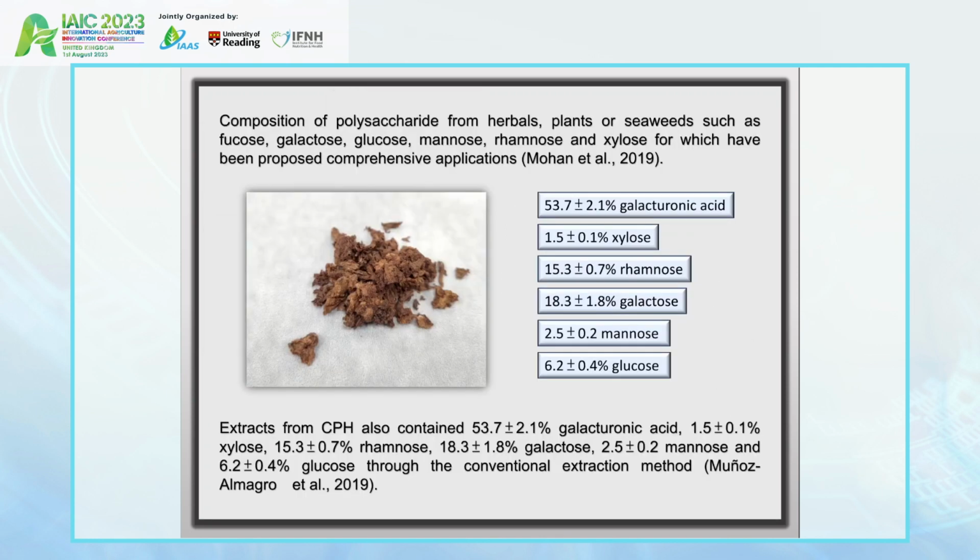Cocoa pod husk extract contained significant amounts of many types of polysaccharides. These polysaccharides make the cocoa pod husk a potentially valuable immunostimulant for the aquaculture industry.